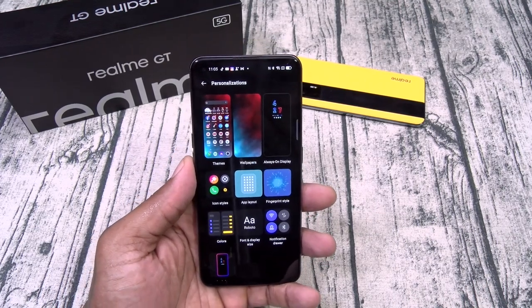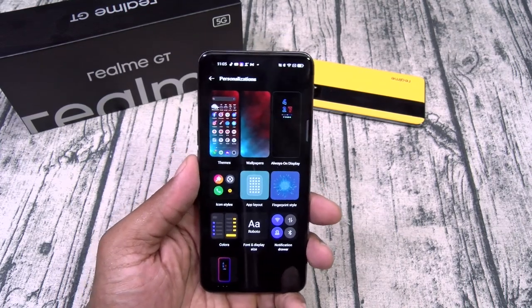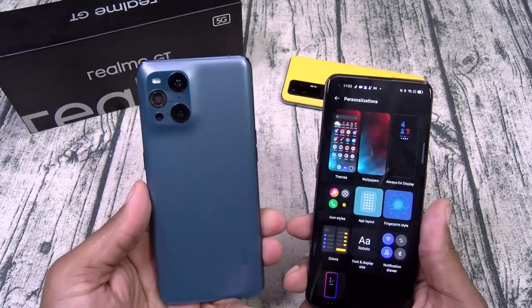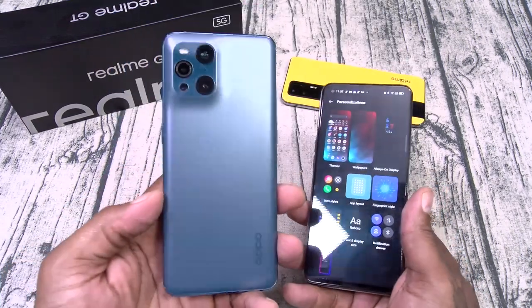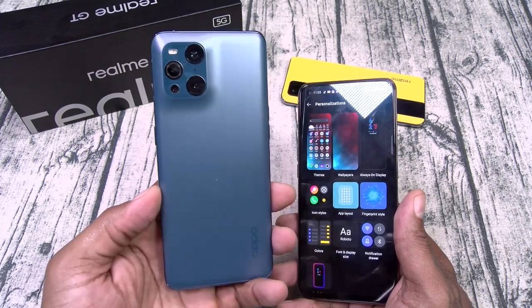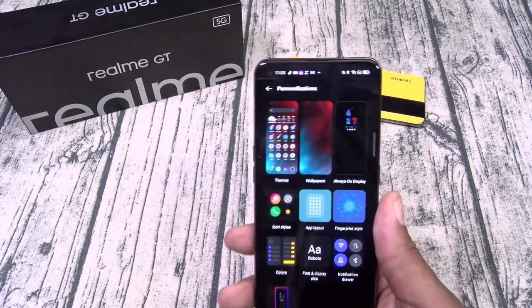This is realme UI 2.0, but again, it's exactly the same as ColorOS. And that's one of the things that I love about ColorOS. And on the side note, the Oppo is one of my top three Android phones of 2021. So if you buy this realme phone, it's the same as buying the Oppo Find X3 Pro, but for half the price. You're just missing some of the features, but it's gonna perform exactly the same.